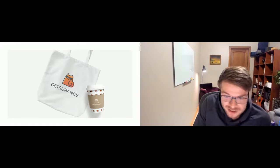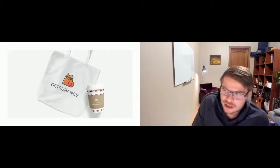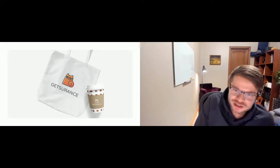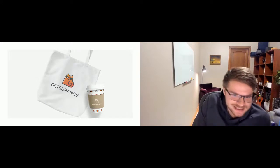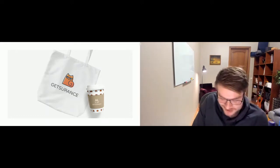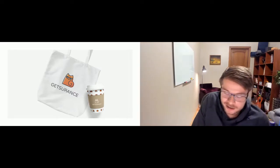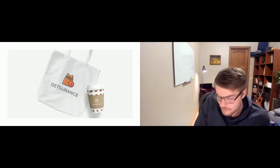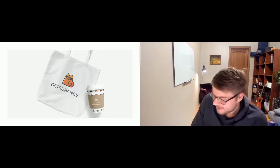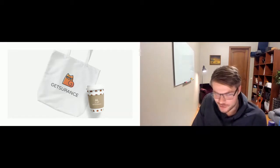They wanted to build something for youngsters, and they wanted to be different, not like all the boring insurance companies. So they asked us not to use any shields and other things. And so we came up with this idea. It's a cat because in Ukraine we have a myth that a cat has 9 lives, and in Germany it's only 7.